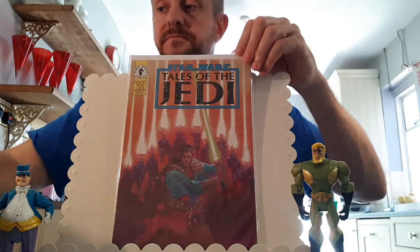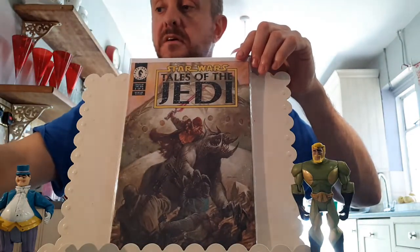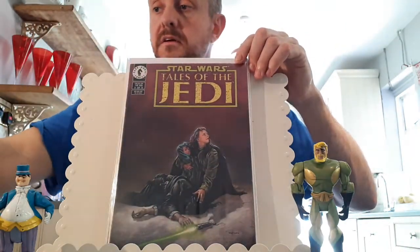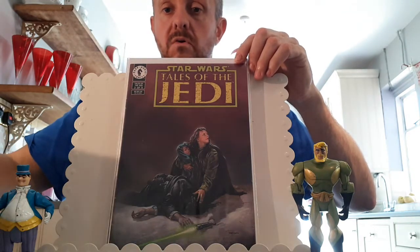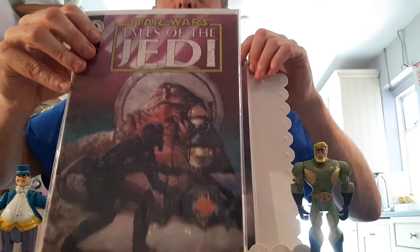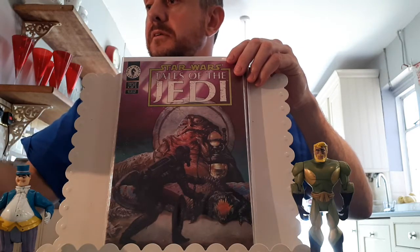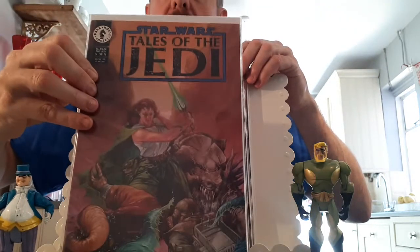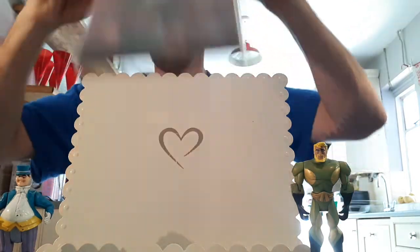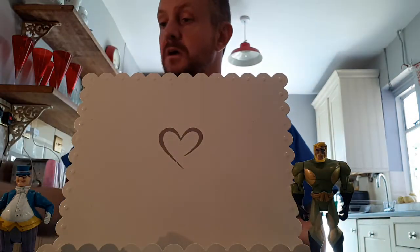Issue 1. Issue 2. The artwork, fantastic. Issue 3. Oh, Solo. There he is, issue 4. Jabba Numbada. And issue 5. To finish up. Tales of the Jedi. Yeah, Dark Horse was doing Star Wars for a long time, so Marvel recently got it back.